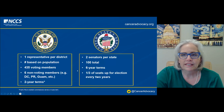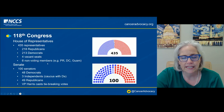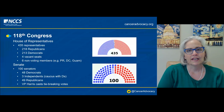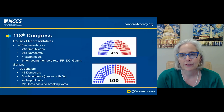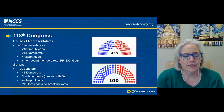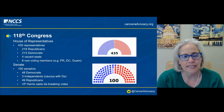Right now in the House of Representatives, the Republicans have a very narrow lead in terms of the number of representatives. The Speaker of the House, Mike Johnson, is a Republican, and if you follow what's gone on in Washington, the first Speaker of the House was ousted, and Mike Johnson's been the Speaker for a little over 3 months now. And there are also 4 vacant seats right now. So there are 218 Republicans, 213 Democrats. That means the Republicans are the chairs of the different committees.